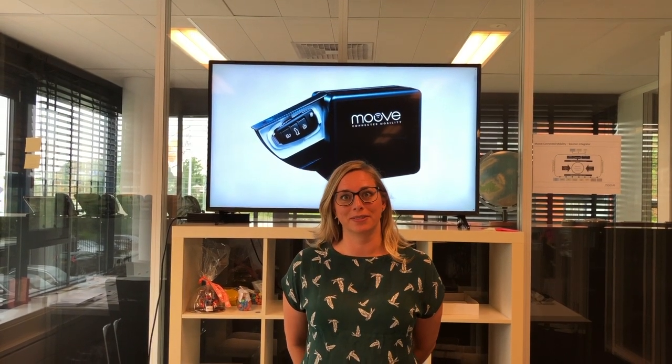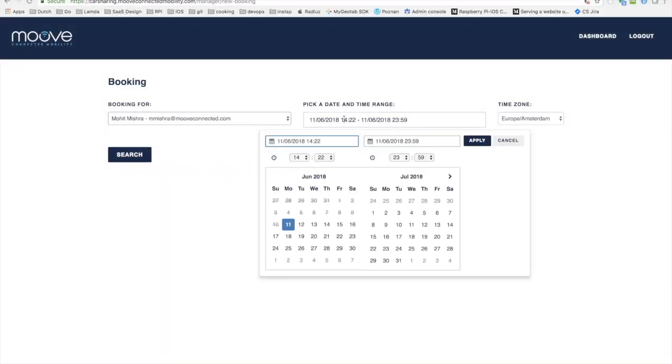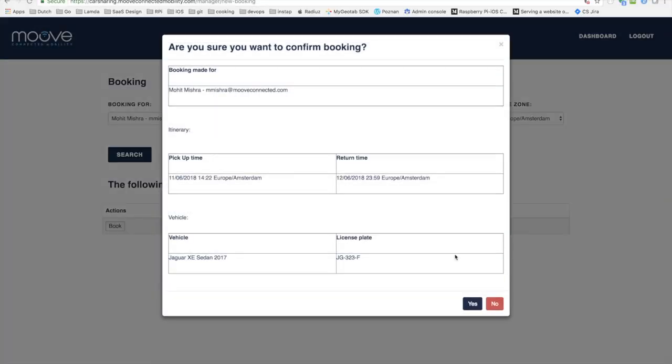And if you need to book for your driver, we've got that covered too. Simply go to your MooveSharing platform, choose your driver and dates to look for available cars, and click book.